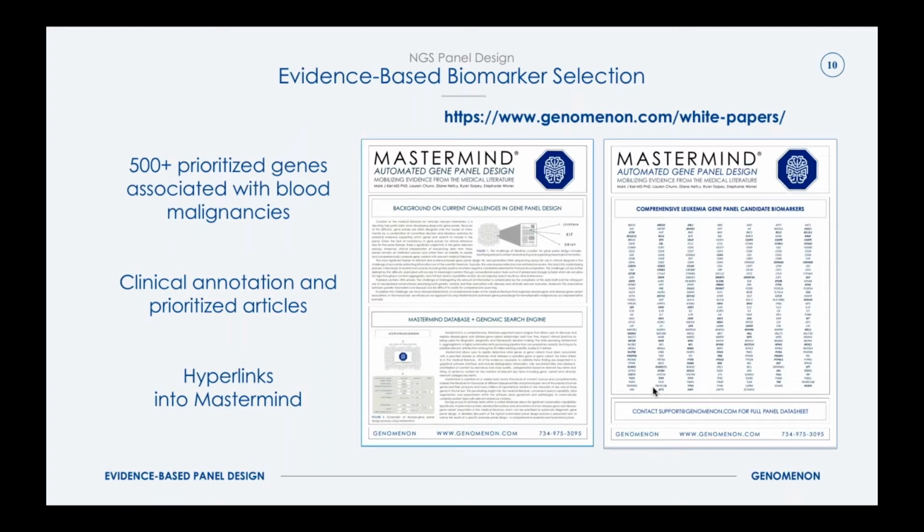We provided relevant clinical annotations that I'll walk through here in a moment by showcasing the deliverable for this final panel design, as well as providing justification in the form of prioritized articles and references cited, so that the final deliverable was all of the information needed for decision makers selecting the content to comprise genetic panels. All of that information was provided in the final deliverable in a readily searchable and prioritized way.